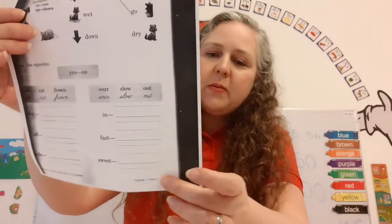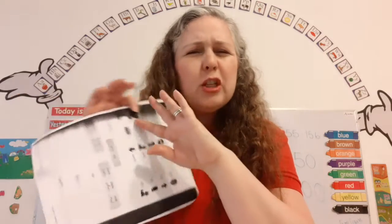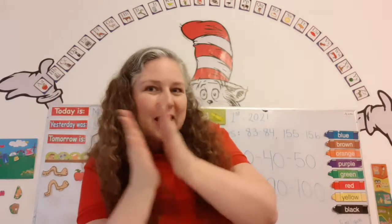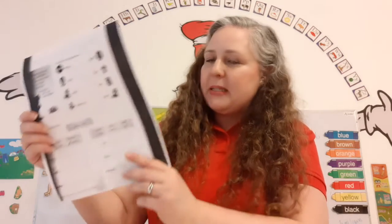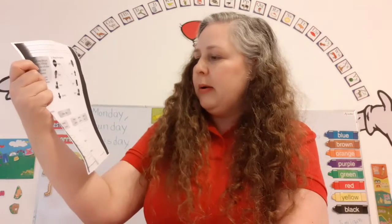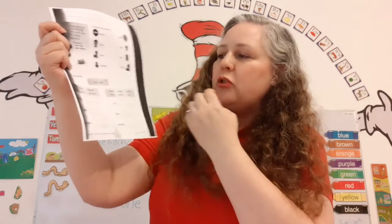Now let's go to language one. And there's page 51 right here. It says things that are very different from each other are called opposites. So if they're totally different, they're called opposites. Like in, out, up, down. Those are opposites. Match the opposites, and then it says write the opposites. For example, here, yes, and the opposite of yes is no. They're going to give you three words, and you need to decide which one is the opposite.